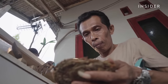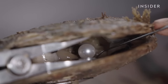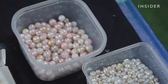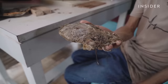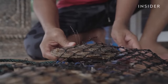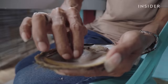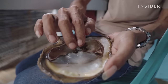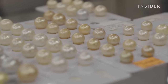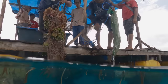After the nucleus is implanted, special attention is paid to how the nacre grows around it, to avoid a misshapen pearl. They're working towards a large, almost perfectly round pearl. Workers invert the oysters and put them in their protective nets to bring back to sea. The South Sea pearl's unique soft satin luster and thick nacre are the result of the warm waters it grows in. And a thick nacre means a large pearl. Harry says they must flip them regularly, so the nacre grows evenly.